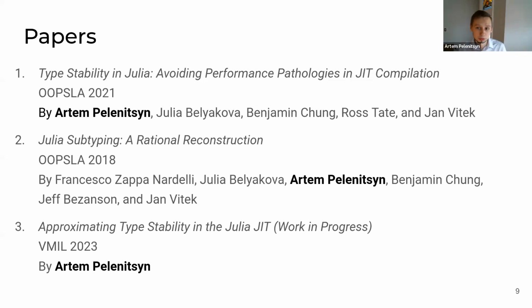The papers published during the course of this work are as follows. First is the UPSLA paper that forms the basis for the first two research challenges, although in the dissertation they are expanded, and the full proofs are provided only in the dissertation. There are some additional graphs and stuff like that.